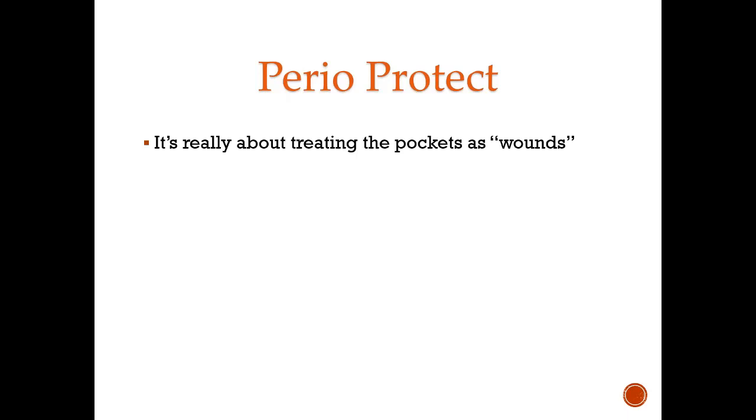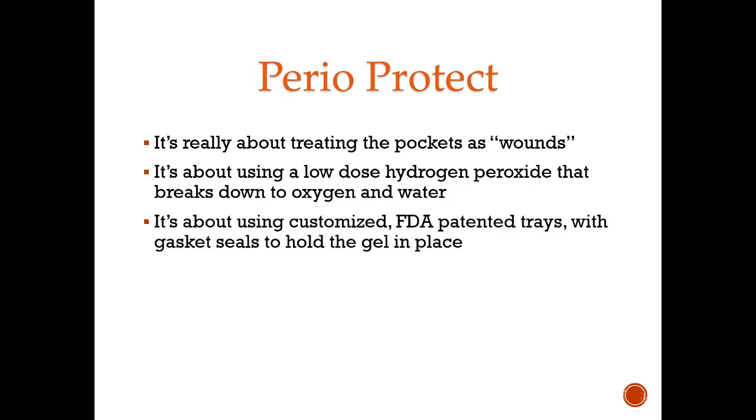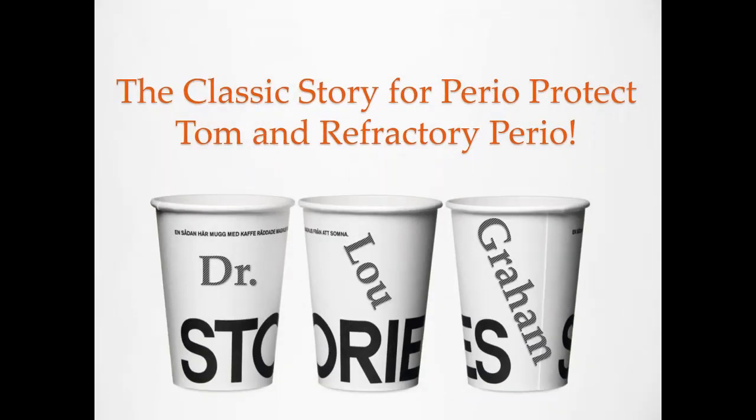Because really, what Dwayne Keller has really talked about for all these years is we're trying to treat pockets as wounds. It's an open wound. So now we're going to take a low-dose hydrogen peroxide. And as it breaks down to oxygen and water, it's really about how we customize this device, an FDA patented device that has certain gasket seals, which I'm going to show you, that hold the gel in place. It only takes 10 or 15 minutes a day. And the oxygenation effect, per the studies, can go as deeply as 9 millimeters inside the pocket. Incredible. So let's talk about incredible. Let's talk about Tom.